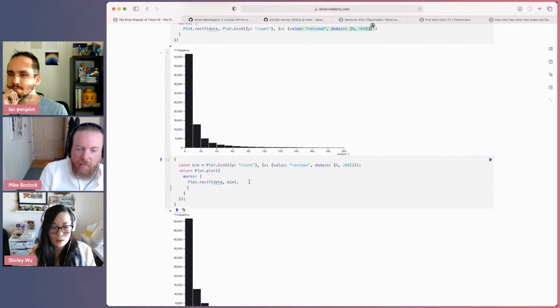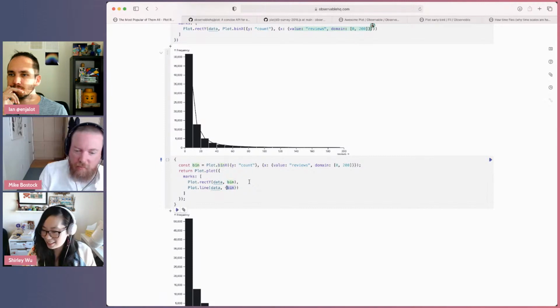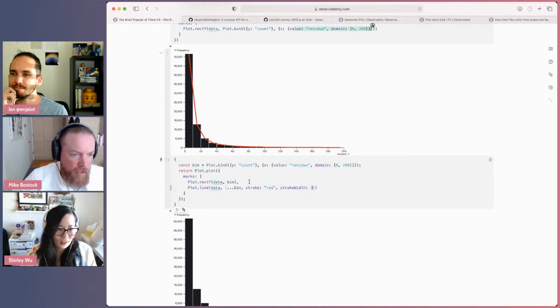Awesome. So now if you wanted to say plot.line, you would say data bin, and now you're drawing a line on top of it. You can't tell because they're both black, but we can say stroke is red or something like that. And then stroke width is 3. And now you have that line on top of it.